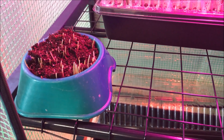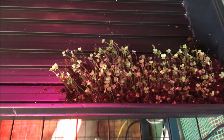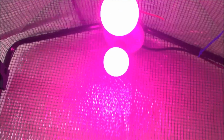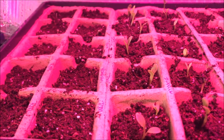So aren't you dying to know what's going on in there? It's been 1 week, and my oat grass for the cats is growing. My microgreens are growing, and look what they're doing. Spindly and long and trying to find the light. But the light is on a different shelf, so the next time I do that, that was an experiment. The next time I do it, I will fix it. But check this out. I am so excited.